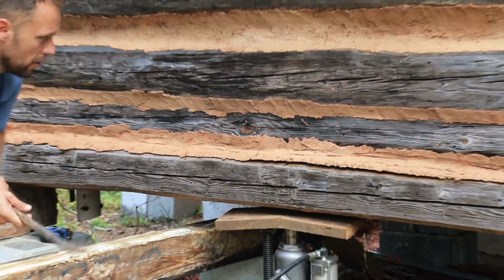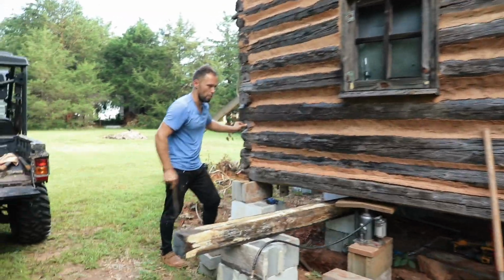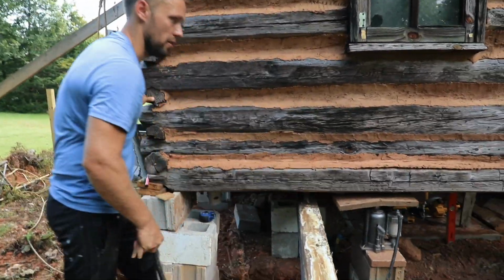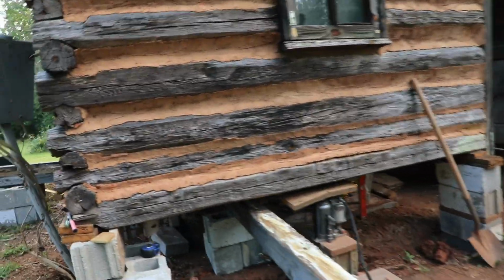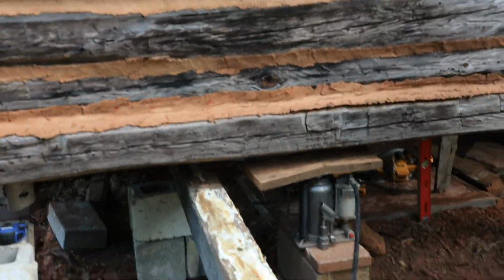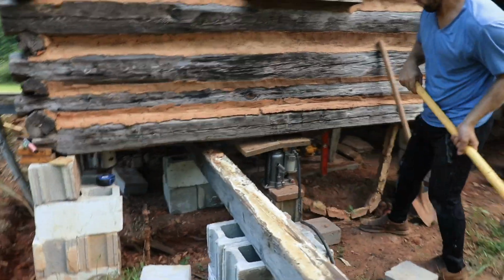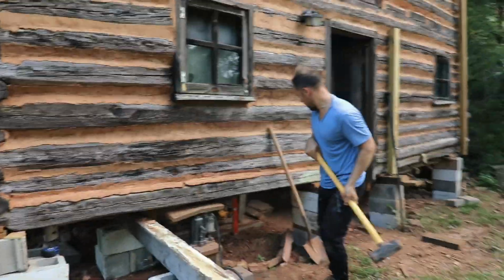So what we're gonna do is we gotta pick up here. I was hoping to pick up in the middle, but it's not working too well. Right here, this log is rolling on me. So yes, it is. We see them rolling. Oh. That's a smart thing to do. Yeah, I'm just putting it back in place.